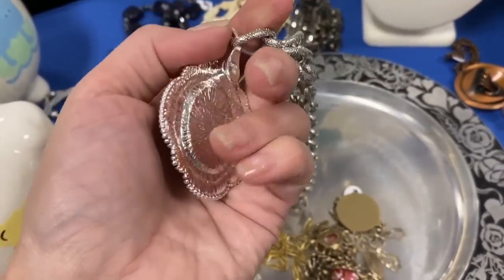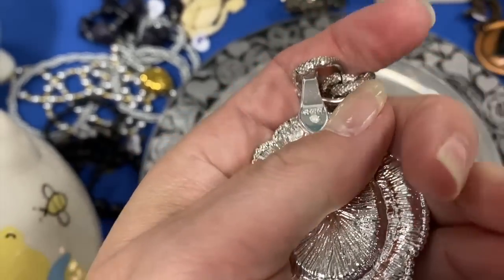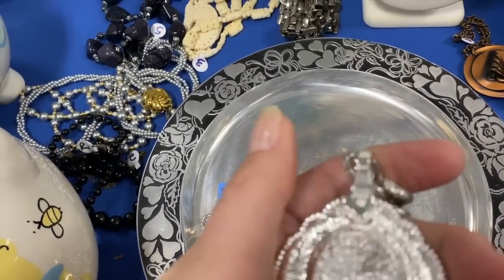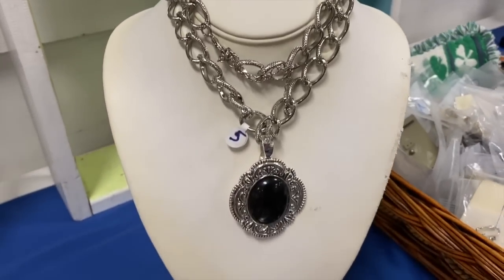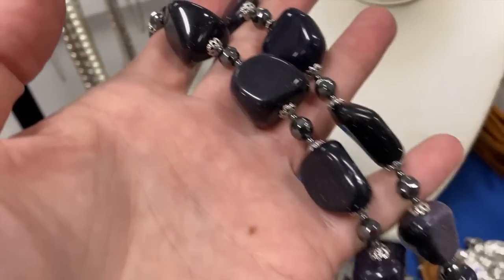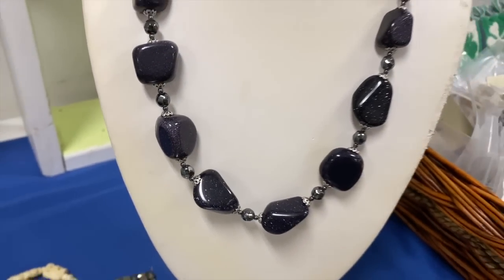This is marked RMN on the back of the hinge. That's an enhancer. See that? How great is that? Really, honestly. This is a no-brainer. This is beautiful blue goldstone. I mean, really beautiful.